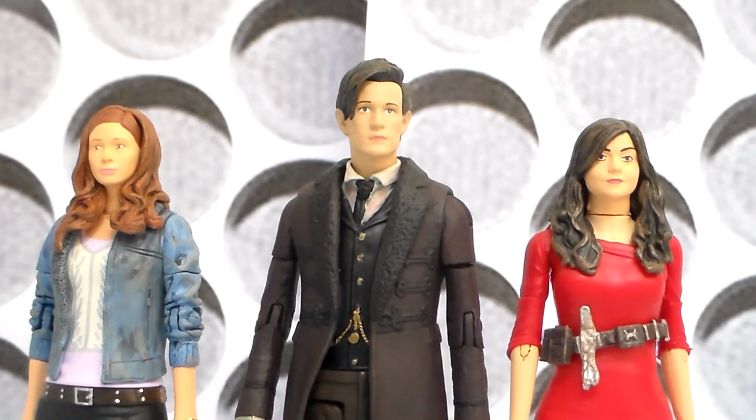Today we're looking at the 11th Doctor set, which contains the 11th Doctor, Amy Pond and Oswin Oswald. We're going to begin with Amy Pond, as she appears in that much loved story, Let's Kill Hitler.